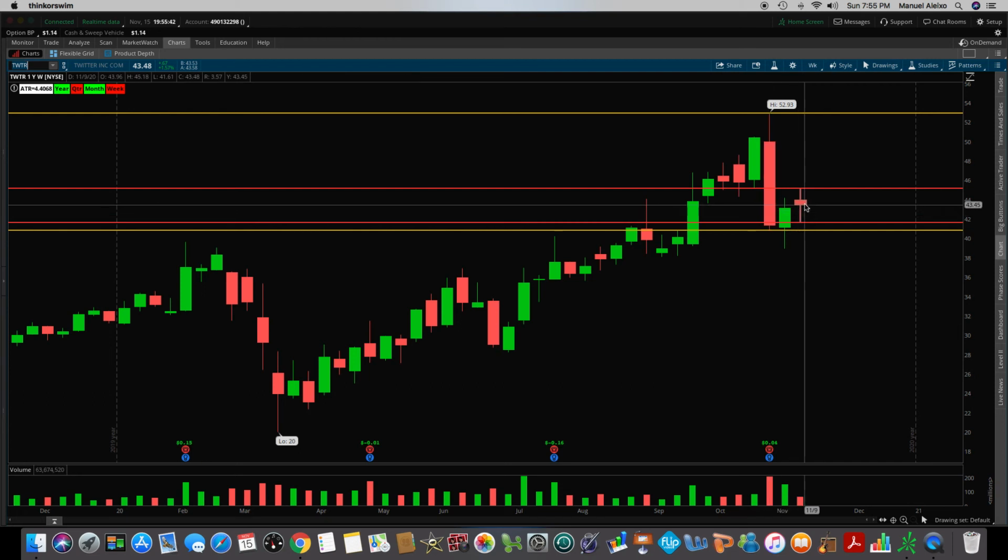And right now, Twitter, let's see, the price is $43.48. We need to break the 45.18 area in order for me to feel good about going long on Twitter. Until then, I sit on my hands. Okay? So keep an eye on this area. That's where it needs to break.